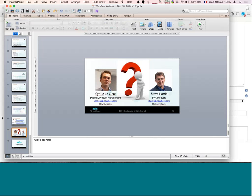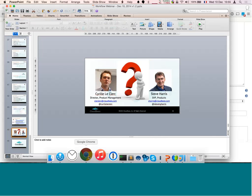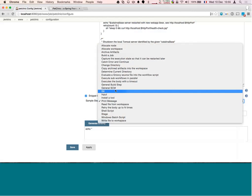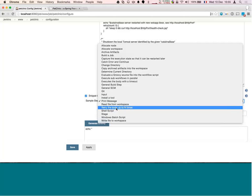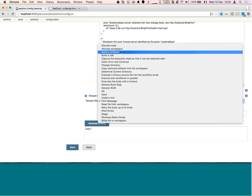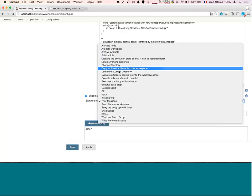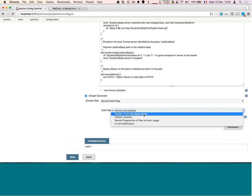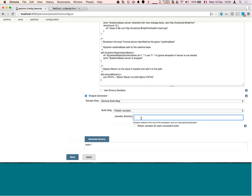We'll take the first one from Cecile John. How do we figure out the generic step interface for the existing plugins? You use a snippet generator. With a snippet generator, general build step, you are able, for example, to see the ones that match today, like publish Javadoc, and you will see the parameters.